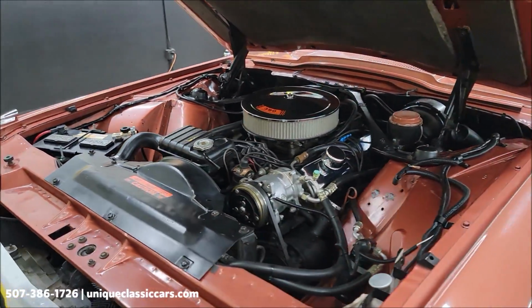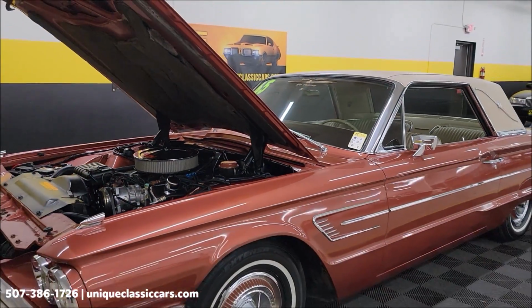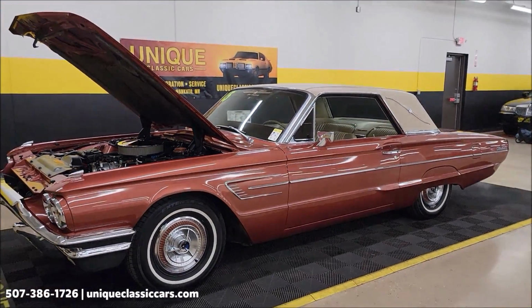I can't say I've ever seen one of these in person before. 1965 Ford Thunderbird. Special Landau Coupe.